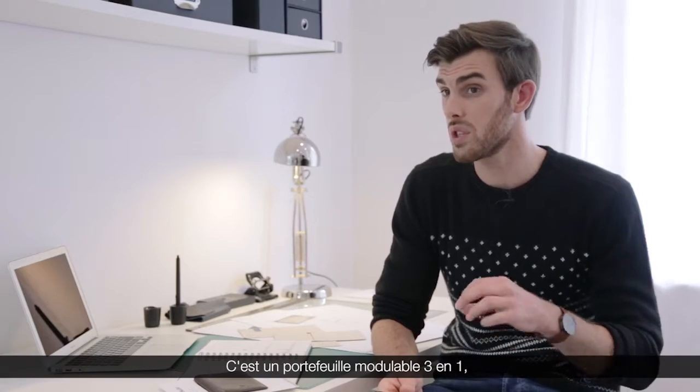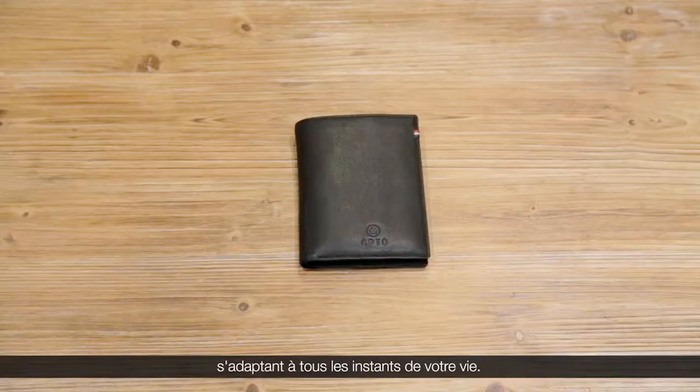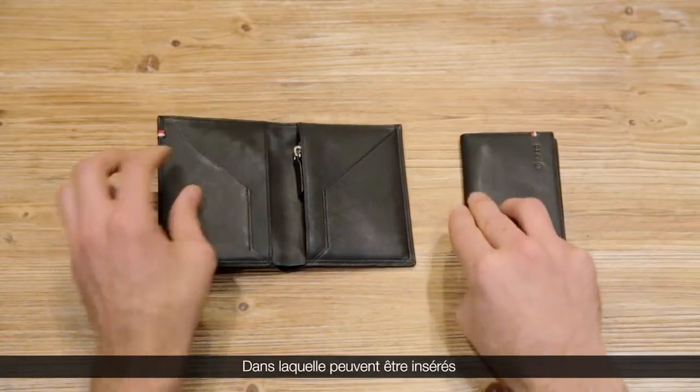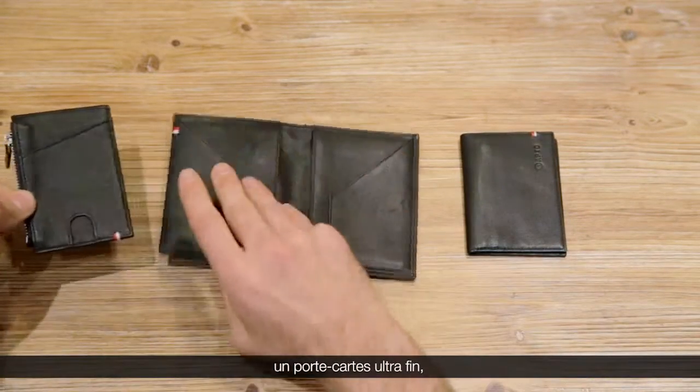And that's why we call our product the Instant Wallet, because it's a 3-in-1 modular wallet which you're gonna adapt every time of your day. And it's based on a simple module in which you're gonna insert a thin card holder as well as an elegant coin holder.